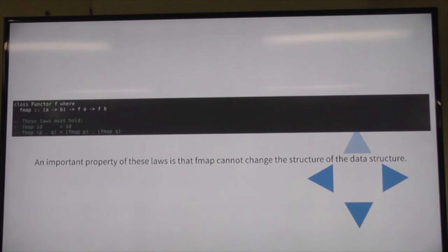Because if you have a set of 1, 2, and 3, well, a set with how we encode it in Haskell, but if you have a set 1, 2, and 3, and you map const 1, you suddenly now have a set with just 1 in it. Because you obviously don't have duplicates in the set.